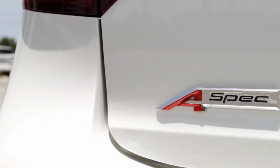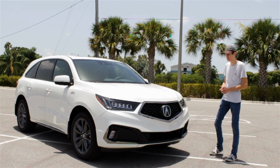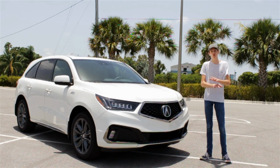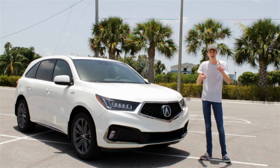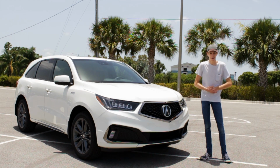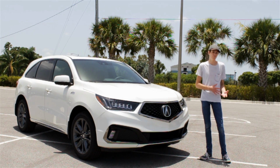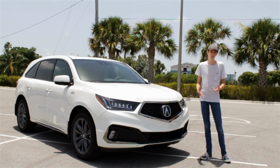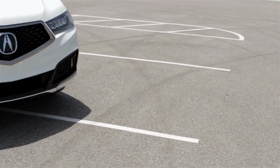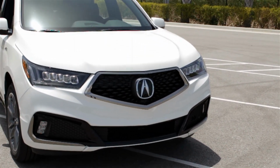One of the biggest selling points for the 2019 MDX is this gorgeous exterior design. It features a lot of the same traditional Acura elements that you're going to see across the entire lineup, whether it's on the top of the line NSX supercar or the lowly Acura sedan. They're all going to have a few basic features that create a uniform look for the brand, but also help all their cars look very stunning out on the road. No matter where you go in this 2019 MDX A-Spec, it's going to look very cool in any situation.